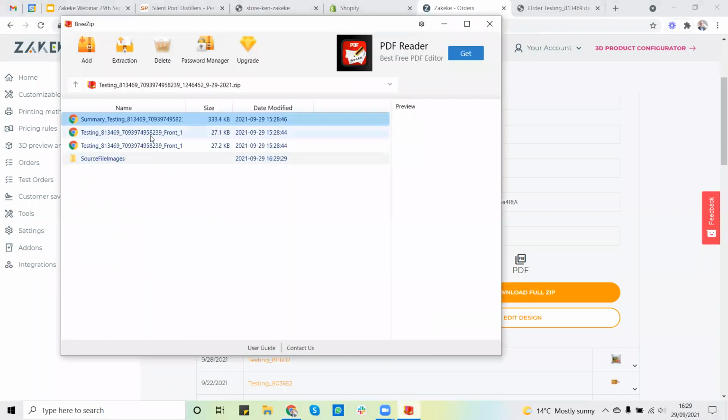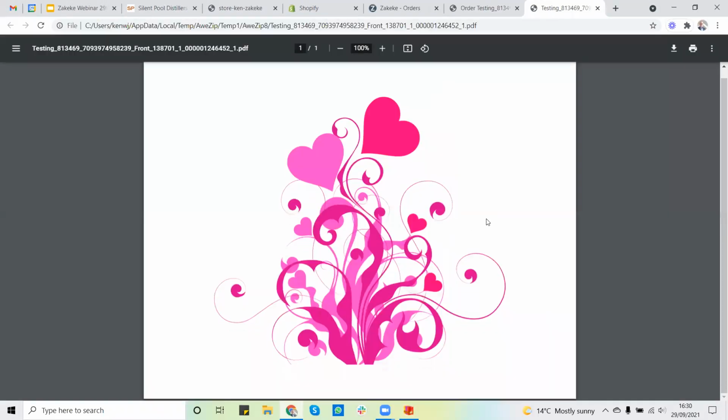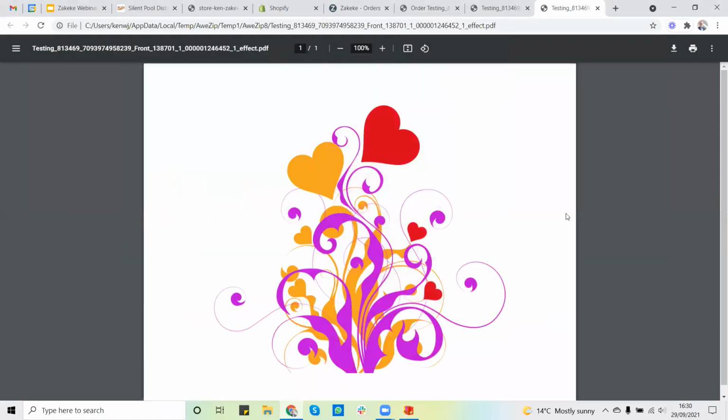Within the zip file, I also have the artwork that's going to be placed on there. So this is the original artwork with the 3 original colors. And here's the amended artwork to match the screen printing process.